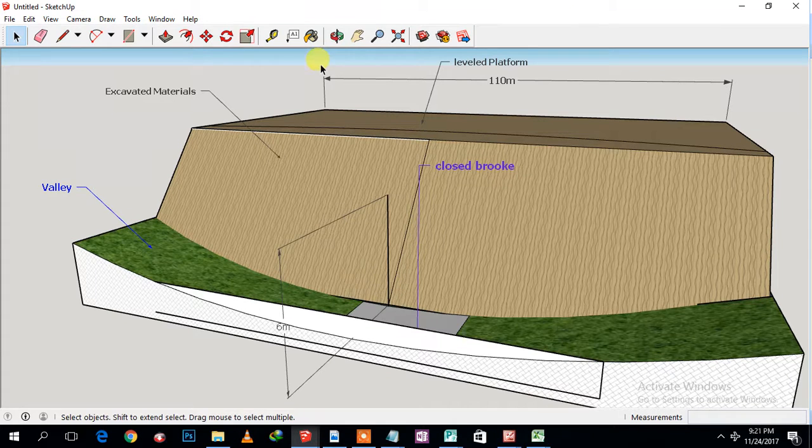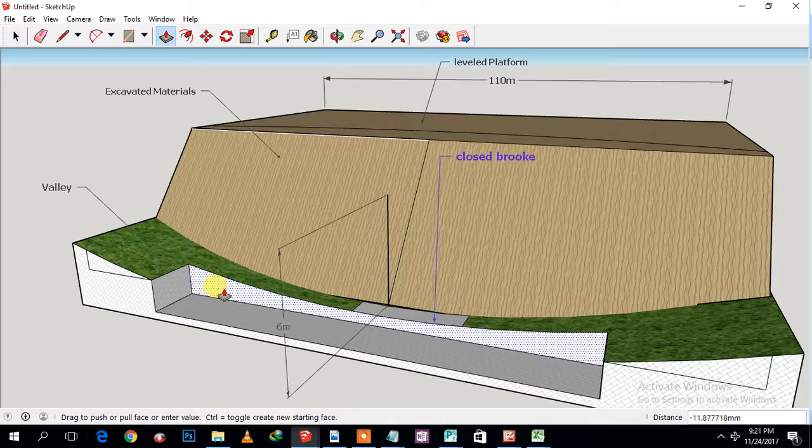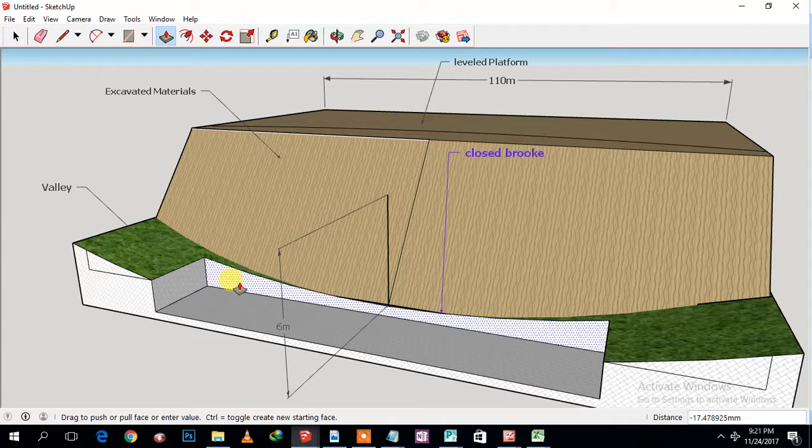Basically this drawing shows the amount of excavated material during the grading and leveling of the ground. This was a valley. So when we start to open up a space for the gabions, we're probably gonna have to excavate because we're gonna be cutting off this U or V-shaped valley. That will entail excavating all this, grading and opening up space for the gabions.